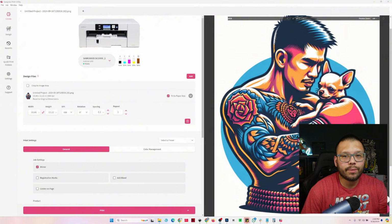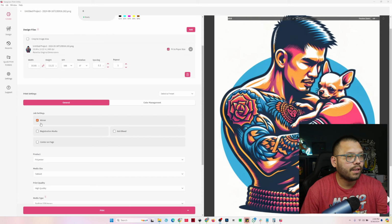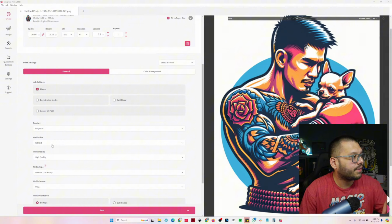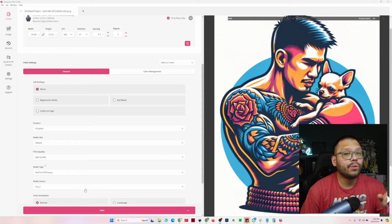Okay, so I have everything loaded up on my Sawgrass print utility. I have it mirrored, which honestly doesn't really matter in this case because whether it's mirrored or not, it still works. There's no text. Besides that, I have it fitted to the paper size. Product is going to be polyester because we got polyester t-shirts, tabloid, which is 11x17 as far as the media size. Print quality, let's leave it at high quality. The media type, I use Texprint DTR Heavy. That's the one that I always go with, even though I don't use that same paper.